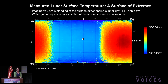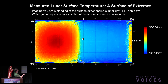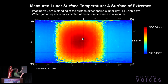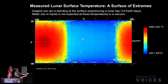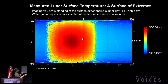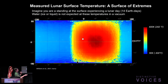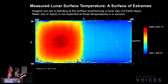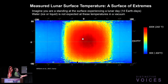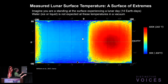So this is a graphic where you can imagine that you are the white dot. What we're looking at here is the equator of the moon, and these are different longitudes. The time lapse is you're experiencing a lunar day, and this is a little bit of a typo. The day in terms of when it is daylight is 14 Earth days, and then it is night for another 14 Earth days. So it's a 28-day cycle where if you're standing there on the surface of the moon, you're actually experiencing, here comes sunrise.